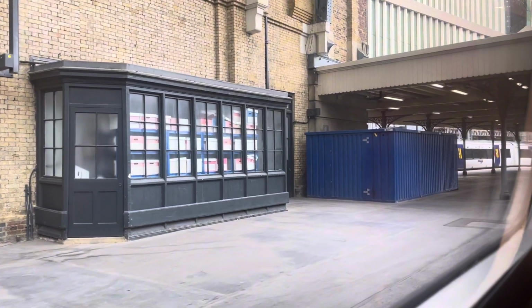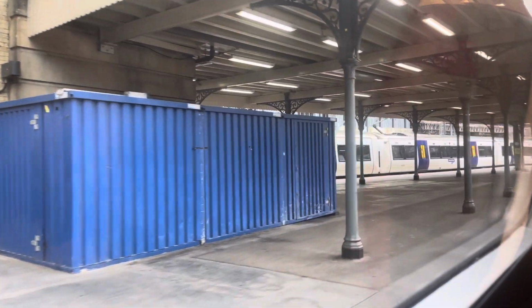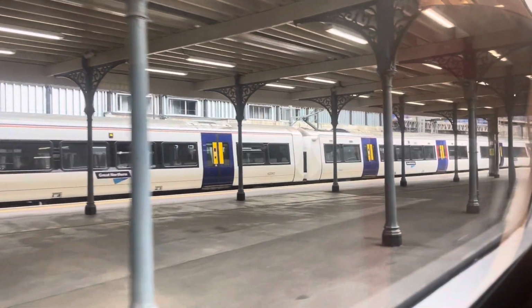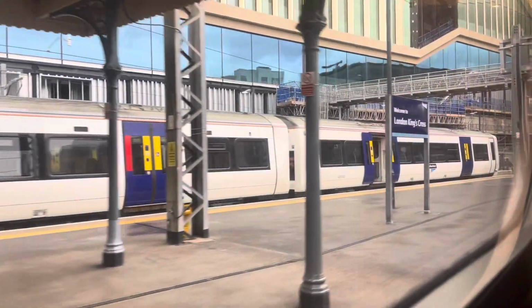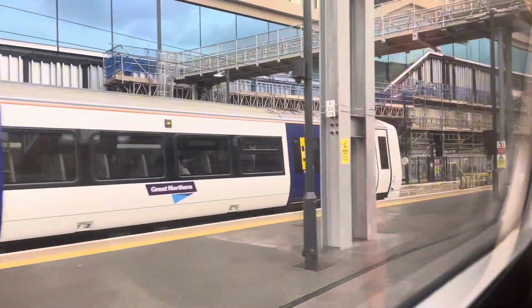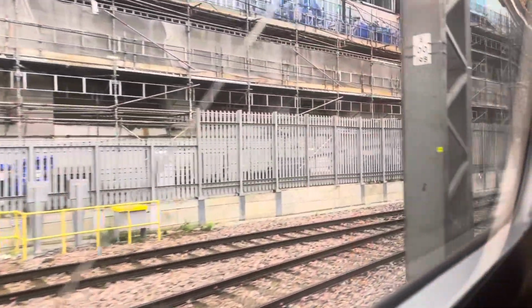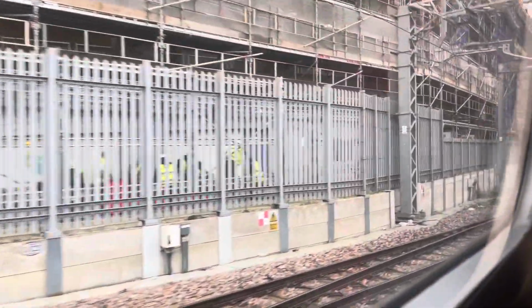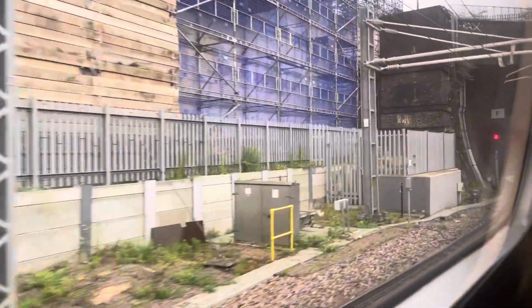to fight for a path out of the station with a late running Grand Central service. Passing some Great Northern Class 387 trains in platforms 9 and 10. And not too long after departing, we'll be entering the Gasworks tunnels. Seen here passing under the HS1 line towards Calais and Kent.